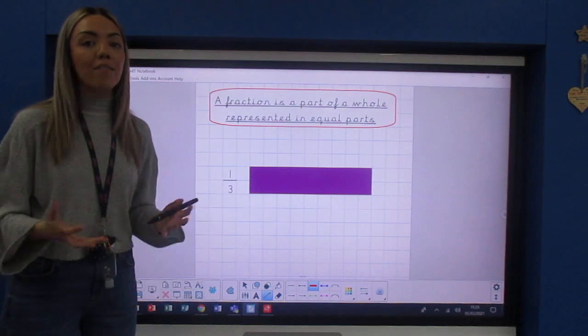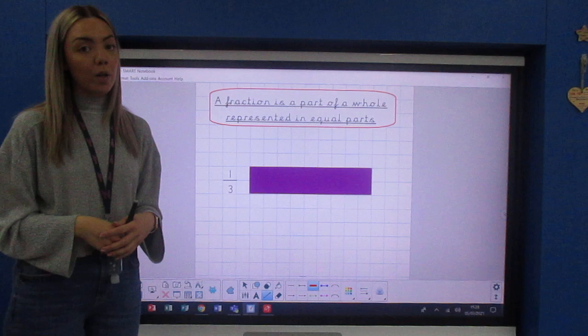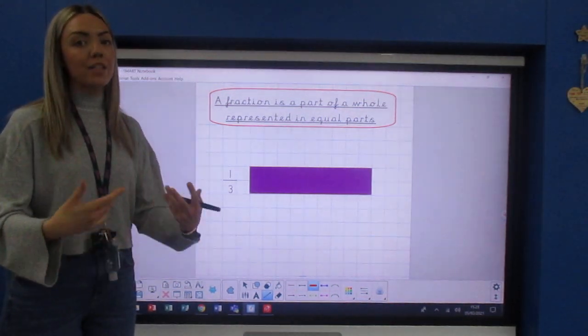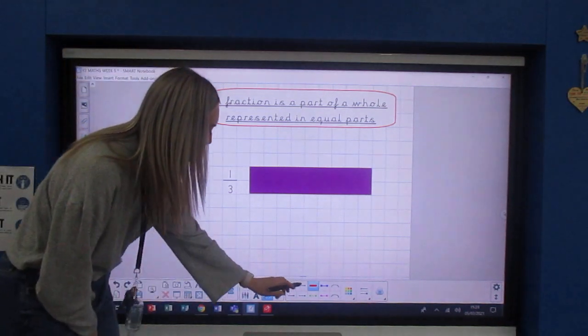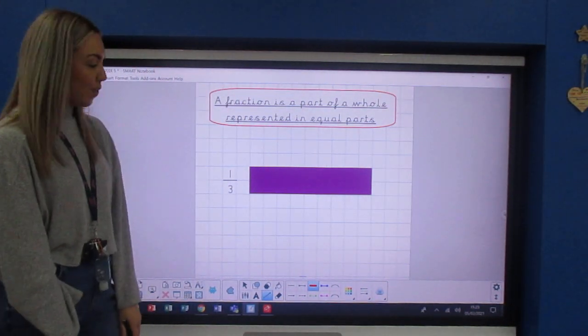Just like you can't find 3 equal parts of some numbers. So there are shapes that it will work with and shapes that it won't. And as you trial and error, so as you practice, you will find those out. So let's go back then to our board and we need to find 3 equal parts first.